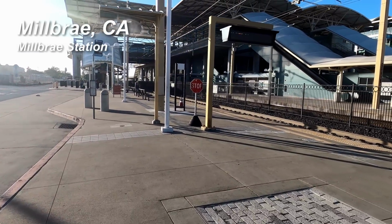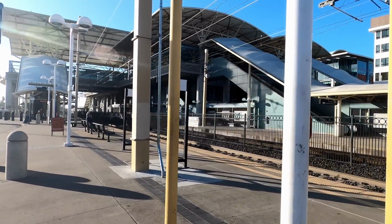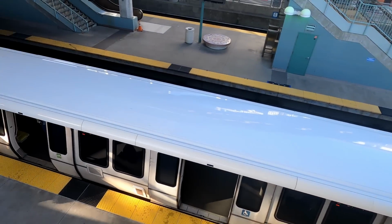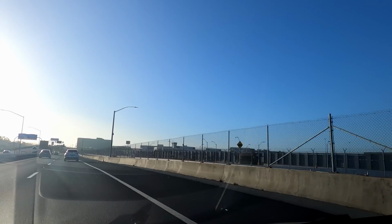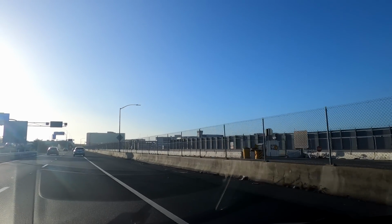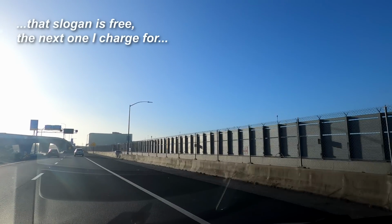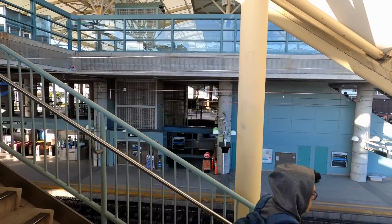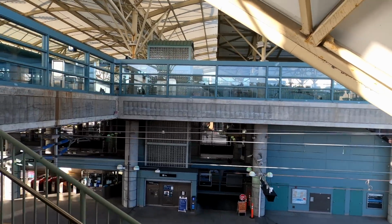Millbrae will be the only California high-speed rail stop between San Francisco and San Jose. This is a joint Caltrain and BART station, which is adjacent to San Francisco International Airport, which also has a BART station. California high-speed rail here, BART to SFO, and off you go. This station has the concourse above the platforms design that will be echoed eventually at Diridon and Gilroy.